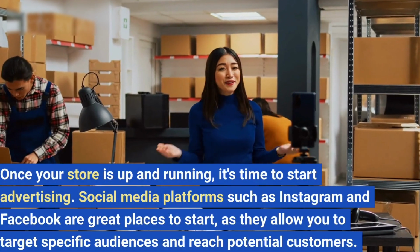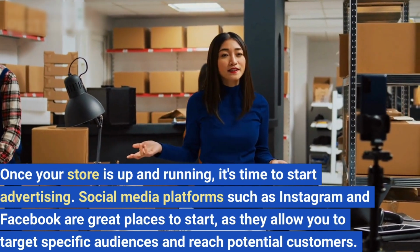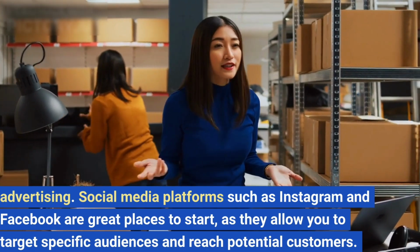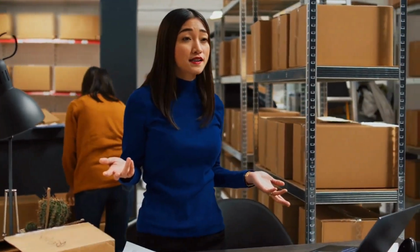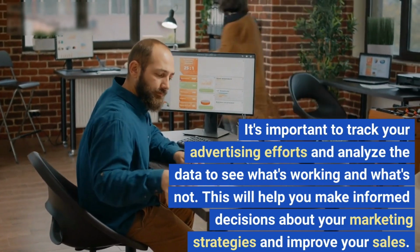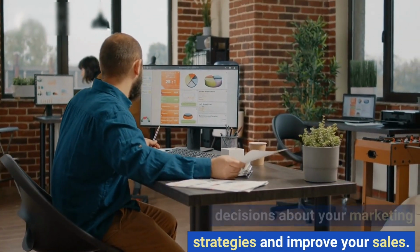Once your store is up and running, it's time to start advertising. Social media platforms such as Instagram and Facebook are great places to start, as they allow you to target specific audiences and reach potential customers. It's important to track your advertising efforts and analyze the data to see what's working and what's not. This will help you make informed decisions about your marketing strategies and improve your sales.